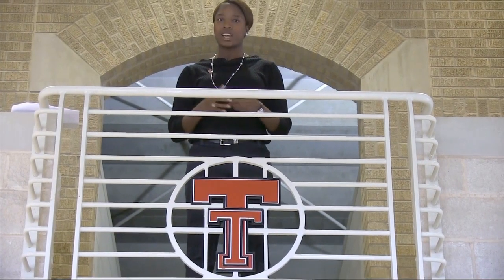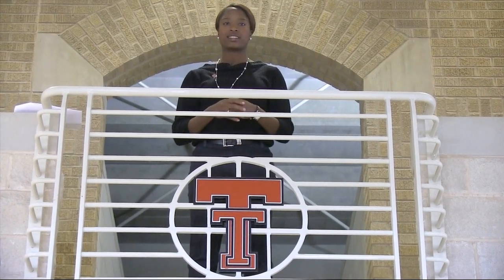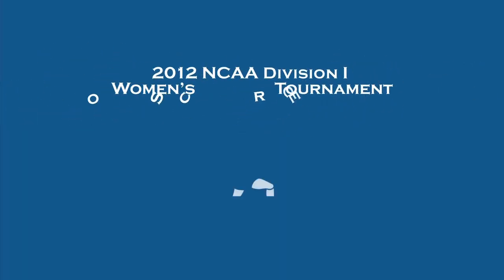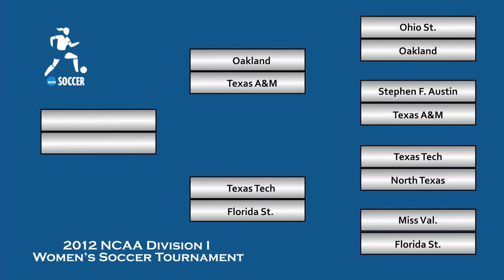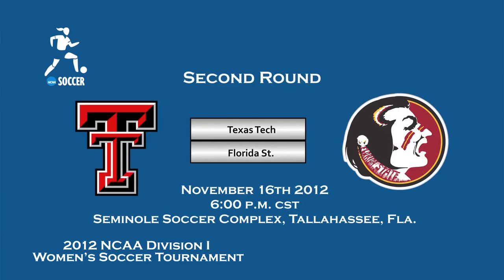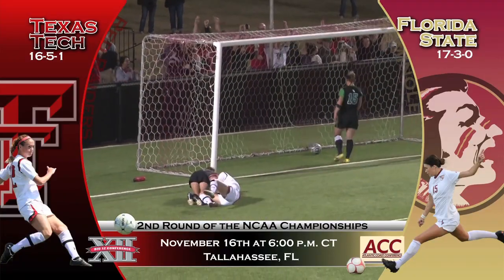All right, everyone, get ready to take note. Here's what's coming up for Texas Tech Athletics this week. The Red Raiders start off the weekend in Tallahassee as Texas Tech Soccer faces Florida State in the second round of the NCAA tournament. Red Raiders defeated North Texas on November 10th in Lubbock 2-0 to advance to the second round match. First kick is set for 6 p.m. at the Seminole Soccer Complex.